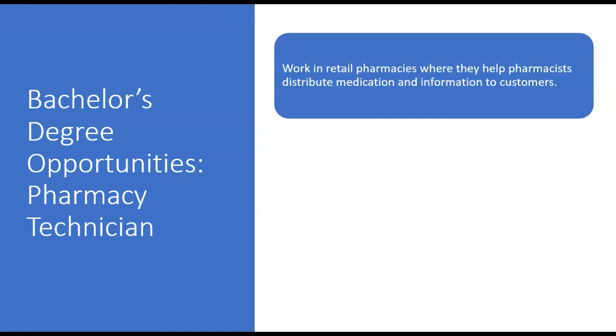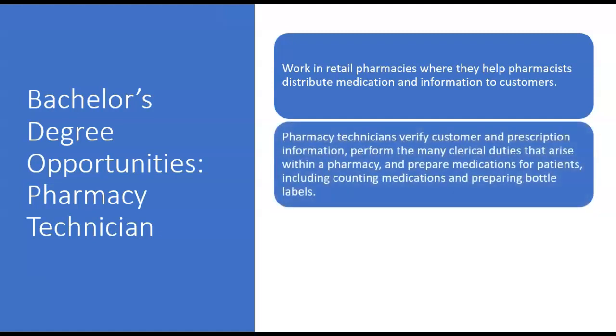As a pharmacy tech, you can either do a degree program or a certificate program, which is becoming more desired, or you can, as my former student did, work on the job to get the training that's necessary. So what these technicians do is they verify customer information, verify insurance and prescription information, a lot of the day-to-day interactions in the pharmacy. They may also, under the supervision of pharmacists, prepare medications for patients, counting out pills, preparing bottles, putting on labels, and so forth.